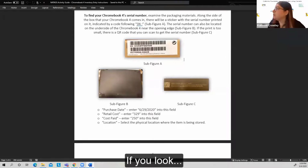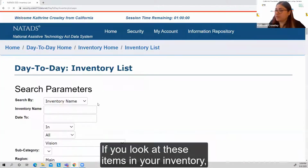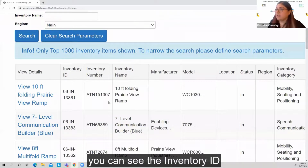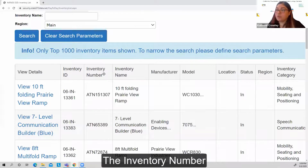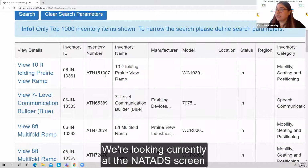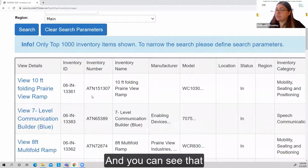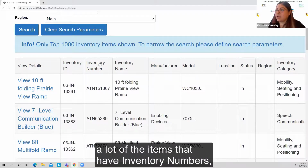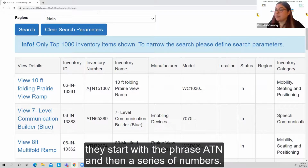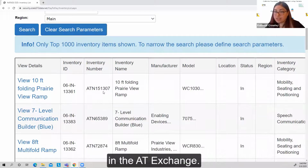So if you look, let me go ahead and close this out. If you look at these items in your inventory, you can see the inventory ID is the NATADS one that's generated. The inventory number is the one that you can use for internal purposes. So we're looking currently at the NATADS screen for the inventory list. And you can see that a lot of the items that have inventory numbers, they start with the phrase ATN and then a series of numbers. That's because these were items that were transferred over from the AT network, from the AT exchange.